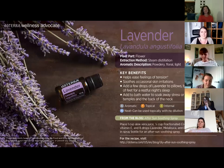Next up is lavender. We can use it aromatically, topically, and internally. It's a great anti-inflammatory and natural antihistamine. It's an analgesic and antiseptic. Lavender is the Swiss Army knife or mum of the essential oil world, I think. If in doubt, use lavender. There's not really anything that lavender can't do. It's amazing. It's definitely a go-to oil for me.